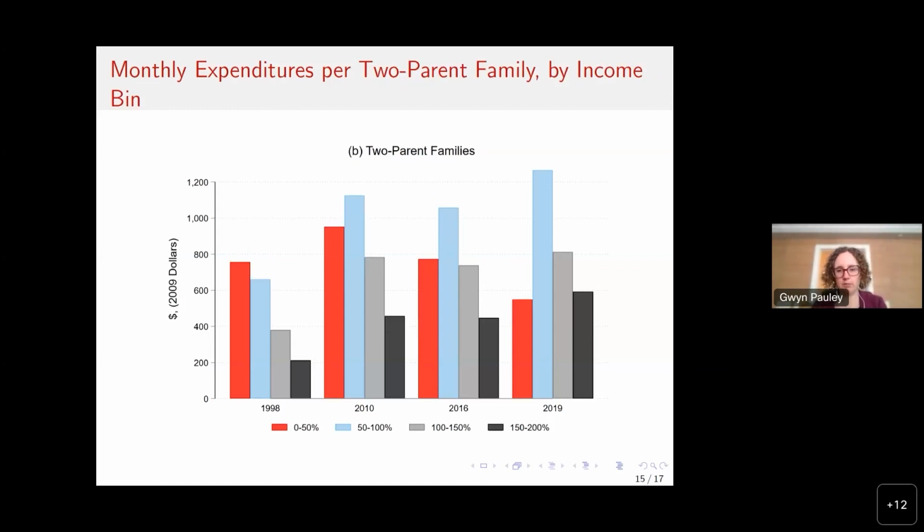Okay, so this is a very similar graph, but here we're focusing on two-parent families. The main thing I'd like to point out is that in 1998, that income expenditure gradient is very clear, but the reversal happens even earlier for two-parent families. Two-parent and single-parent families have different program receipt patterns. For example, as you might expect, two-parent families are more likely to receive the child tax credit, the earned income tax credit, and unemployment insurance, probably because there are two adults that could be working rather than one. But the inversion that happened is largely due to the same patterns as single-parent families.